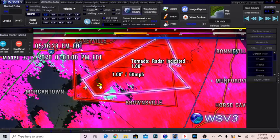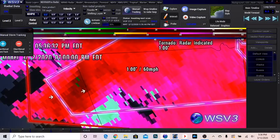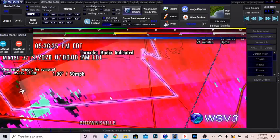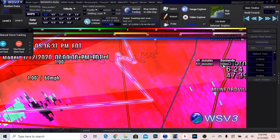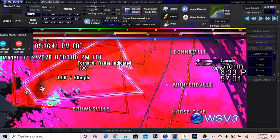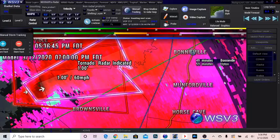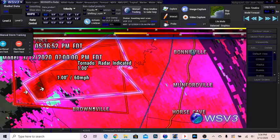Yeah, there's a bit of a couplet here, not as significantly strong a couplet though. So we'll put this track on here. Not many populated areas with this. Bonneville in about 49, 50 minutes. Upton in about 53 minutes. So there's that track on that storm.